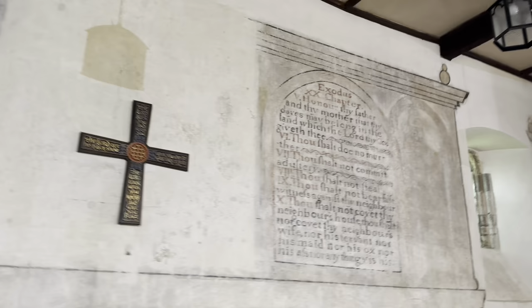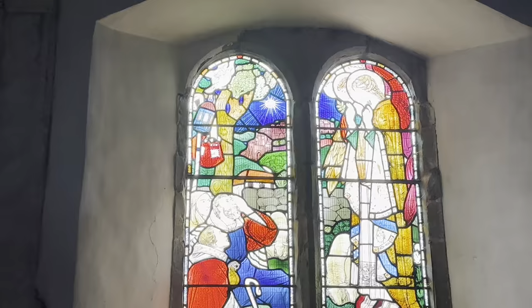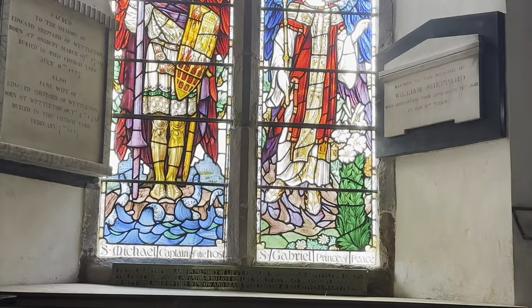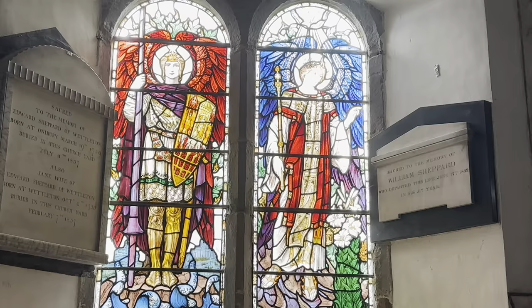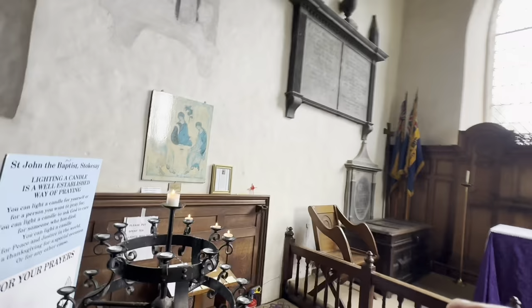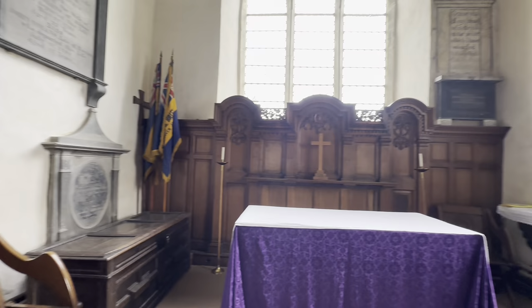Like I said, this church predates Stokesay Castle. Yeah, beautiful stained glass and old. St. Michael, St. Gabriel, he's a strong saint, St. Michael. You can smell the candles burning. Very old things here.